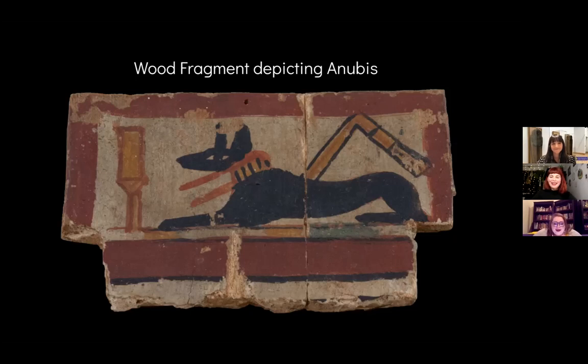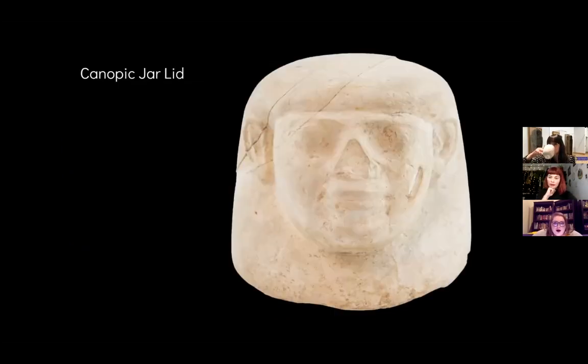So, and next up we have, can you go to the next slide for me? There we go. We have the canopic jar lid. So this is used in the mummification process, which began with the removal of the internal organs, and then the embalmers used special containers called the canopic jars to separately preserve the stomach, liver, lungs, and intestines.